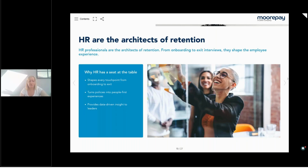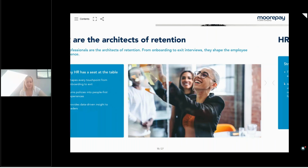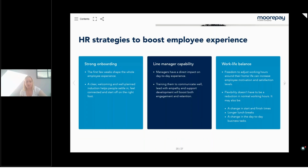So in terms of giving you a few areas to consider, HR strategies are there to boost employee experience. And one of the things that you consider is having a strong onboarding process. The first few weeks of an employee's experience really do help shape the whole lifetime experience going forward. So working on that up front and making people feel welcome.